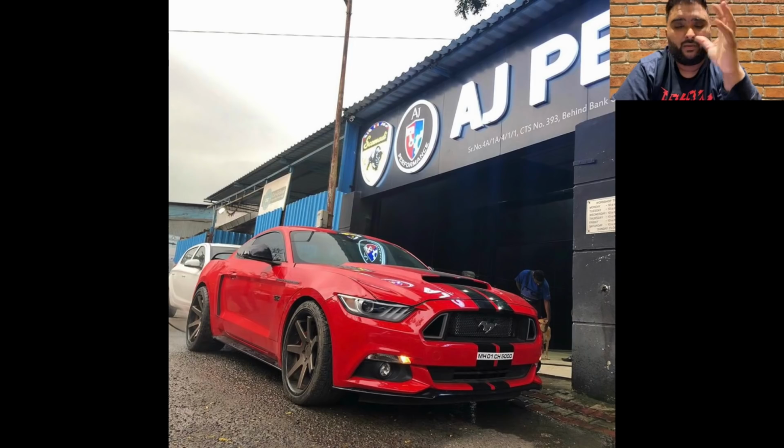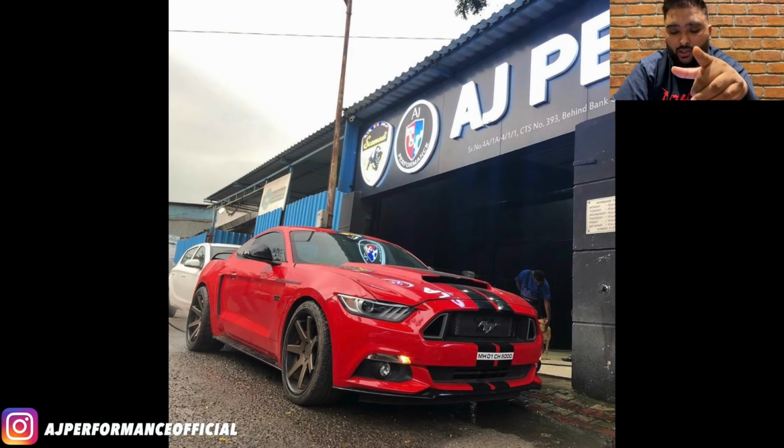All right, coming up next, we have a really special Mustang. Not probably, I know for a fact this is the fastest Mustang we have in India. Newer gen Mustang, that is. It's making about 800 horsepower and 870 newton meters of torque. Done up by AJ Performance out in Pune. Shout out to Alex Johnson.